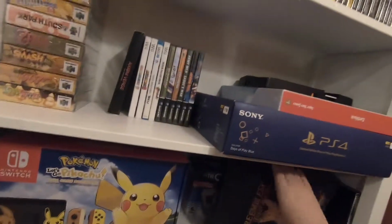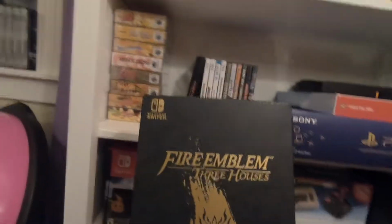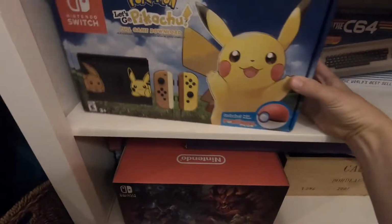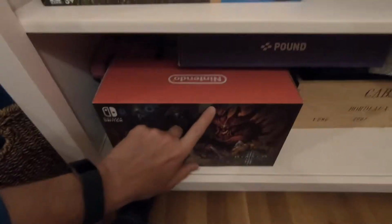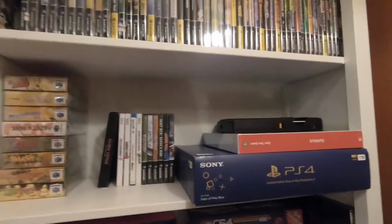So anyway, have been playing Fire Emblem Three Houses for the Nintendo Switch. Of course, I got the Seasons of Warfare edition. I'm a sucker for special editions, and I'll show you why in a minute. That's right. Let's Go Pikachu special edition, Diablo Eternal Collection special edition Switch systems right here. So, yeah, I'm a sucker for special editions. What can I say? Probably should stop doing it, but I can't help myself.